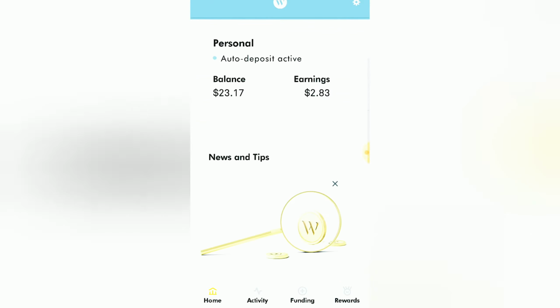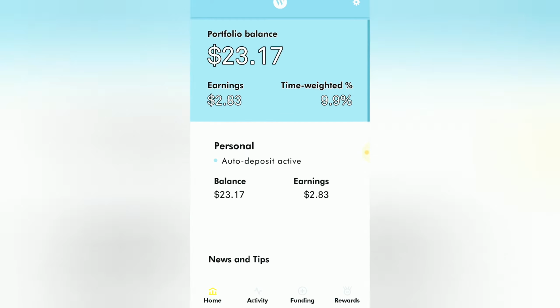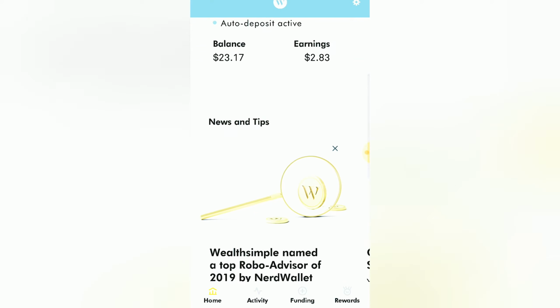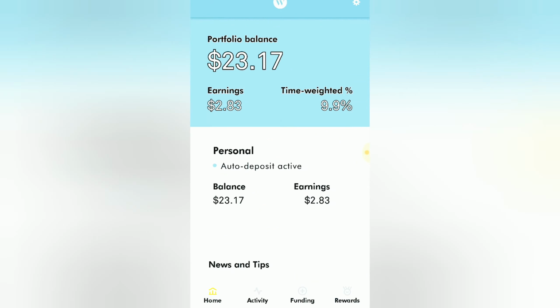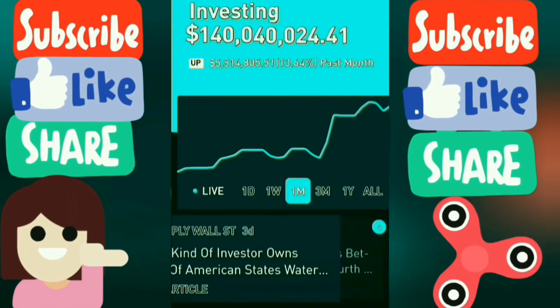I only have $23.17 at the moment. With Wealthsimple, if you're going to join, I think the max amount you should put in here is $1,000, unless you have more than $100 million.